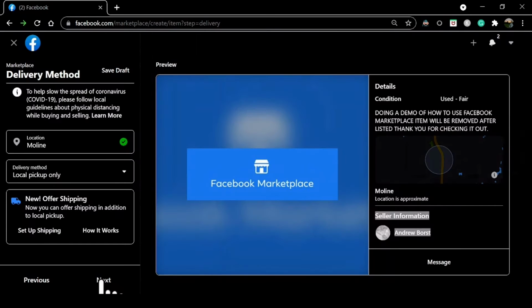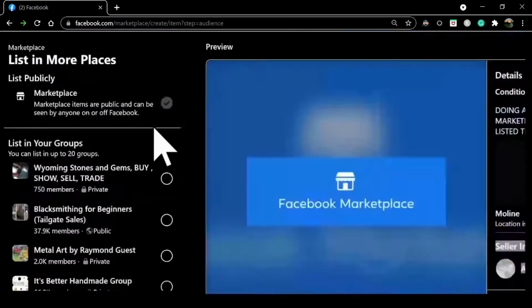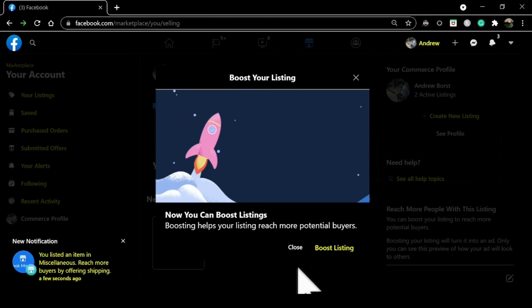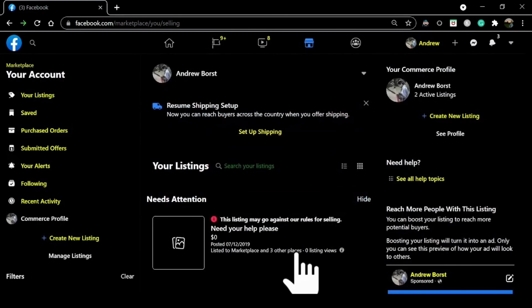And then next, we're just going to leave it how it is right now for it being listed in Moline as well as the local pickup. We're going to click next, and then it will pull up another option to where you can actually list it in any of your groups that allow selling. I'm not going to list in any group, so I'm going to click next, and it asks if you want to boost your new listing, and I'm going to click close because I do not want to boost it.